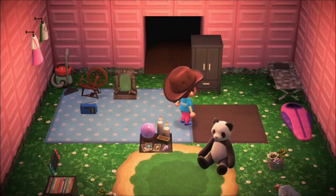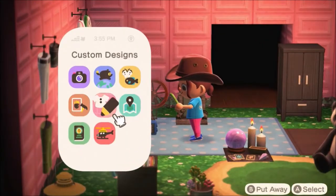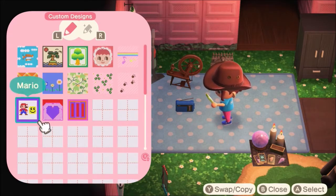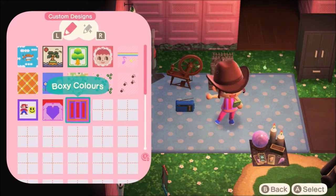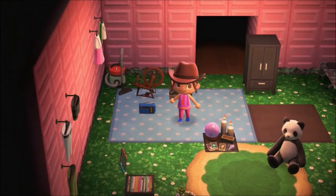An iron garden bench. So I'm going to put that back into storage because I want to show you something else really cool. So this is the custom design. So in this game, it lets you make designs out of pixels. So this is the Mario one I designed, which you can see at the front. And I'm going to change my top to this pattern I designed, which I think is quite fun and quirky. And I really like it. So you can design all sorts of different things.